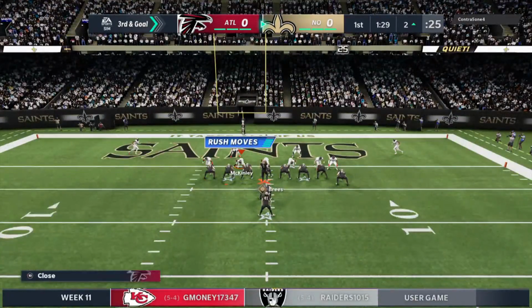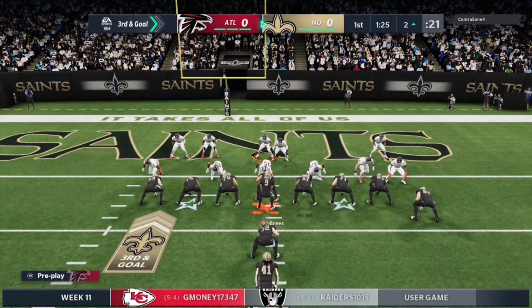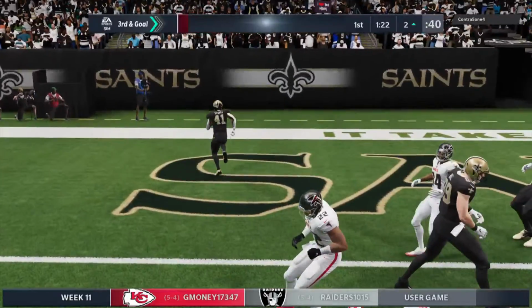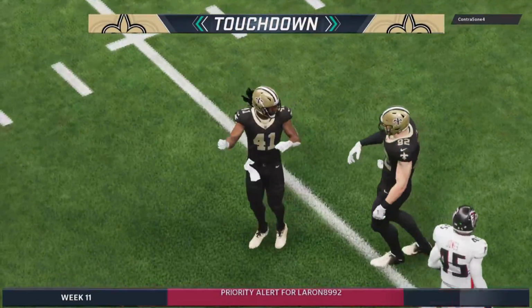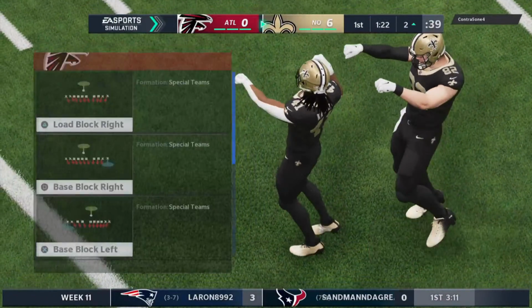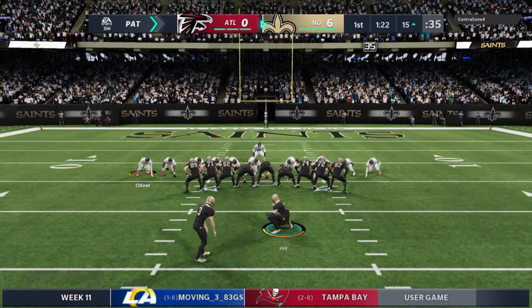Big play coming here. It's 3rd and goal. They'll run it with Kamara. And he takes it across and into the end zone. Touchdown, Saints. Alvin Kamara hitting double digits with his 10th touchdown of the season. And the Saints have taken the early lead.